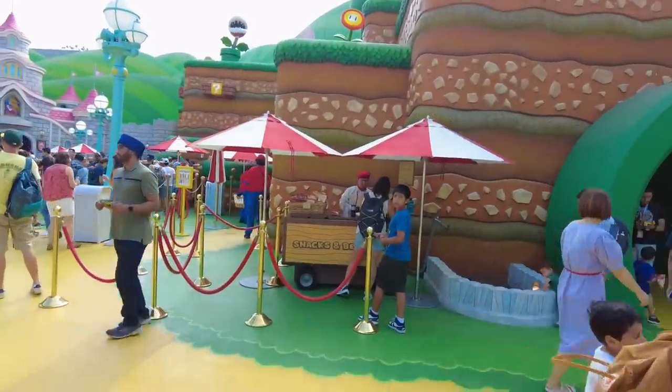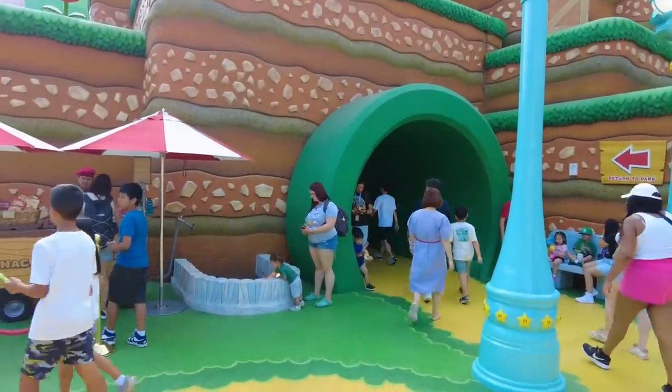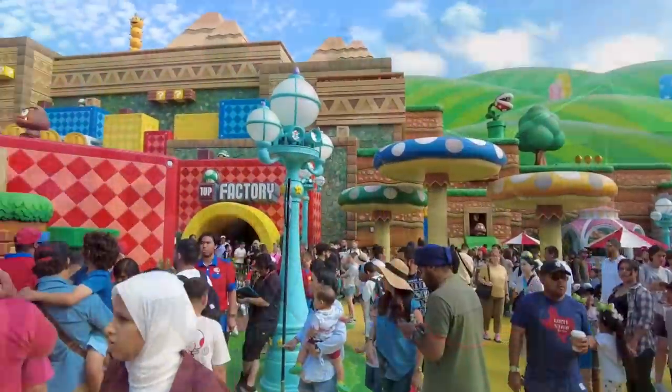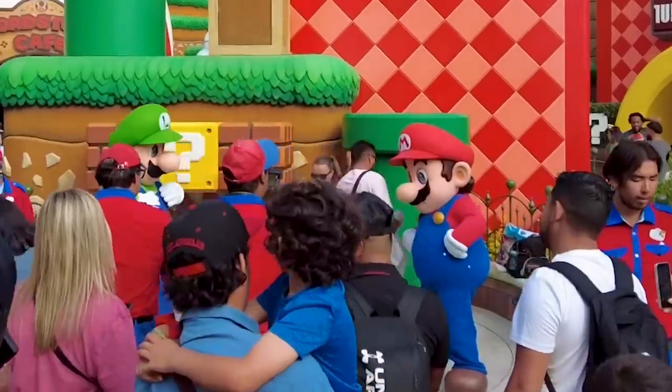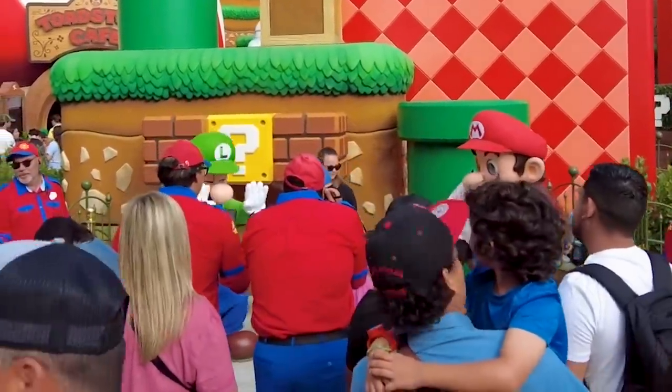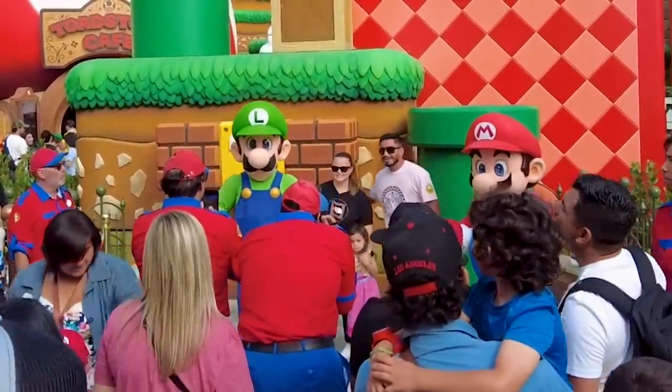It's not all games, shopping, and rides, though. There's also character meet and greets here in Nintendo World. We've got Mario and Luigi out right now, and they are so cute, that's so crazy. And then Princess Peach does come out as well.